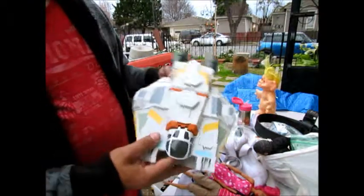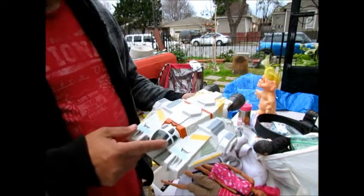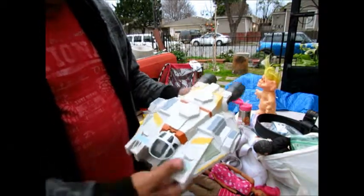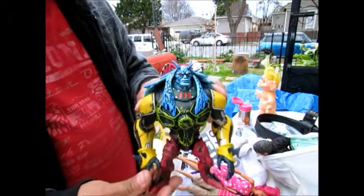So I got the Rebels Ghost partially complete. I got another one fully complete for like $5. I couldn't believe it. It's pretty cool. Don't know what this is, but it was $2. It looks fairly well detailed.